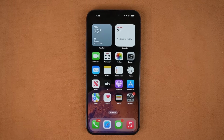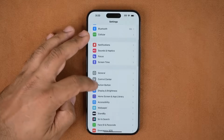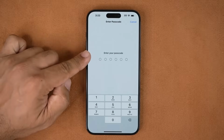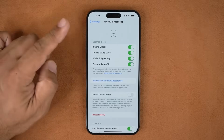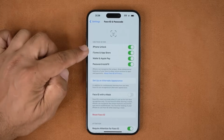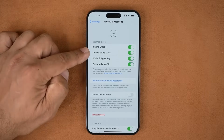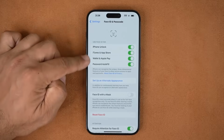The next thing I want to quickly talk about has to do with Face ID. So go to Face ID under security. It's going to be right here. Face ID and passcode. It's going to ask you to put in your passcode, which I just did right now. I'm inside here. Make sure you enable Face ID to be used for all these options. For Apple Pay, iTunes, or App Store purchases, iPhone unlock, make sure it's fully enabled.